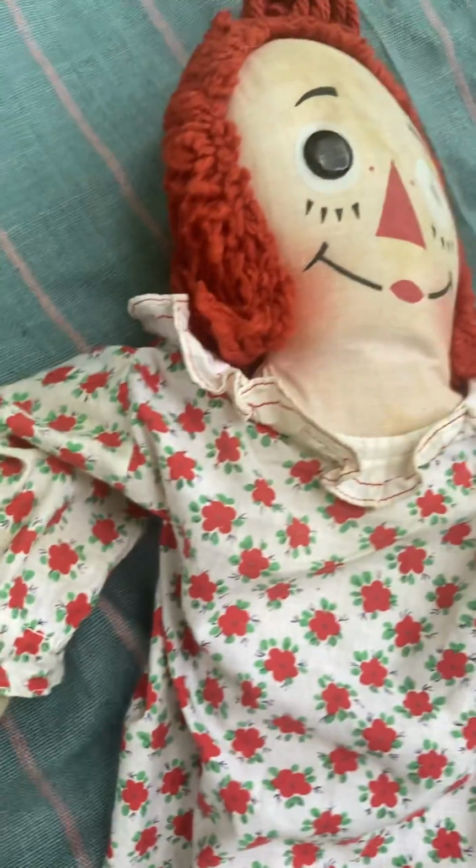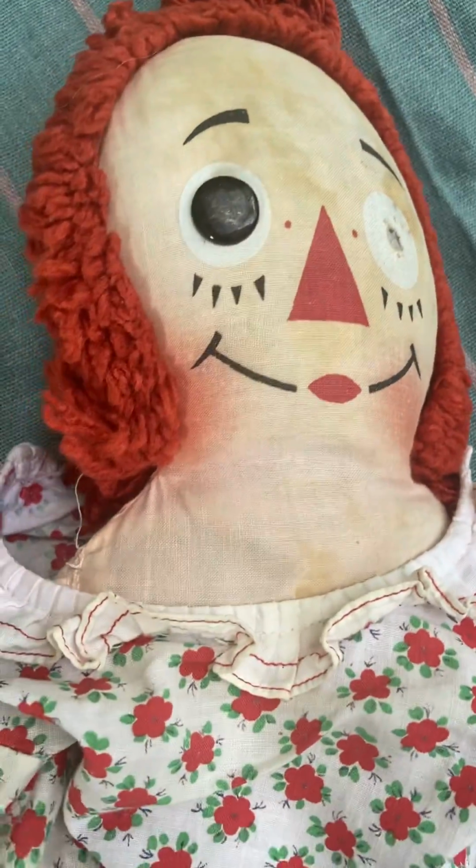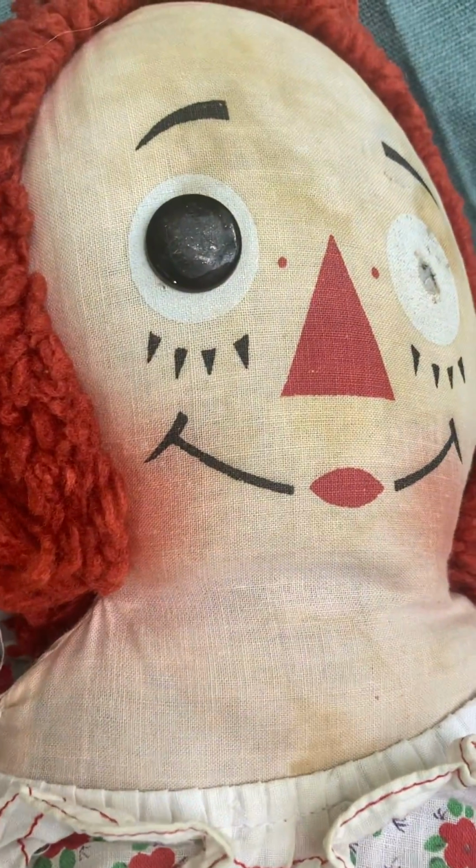But she's very collectible. This is possibly a very early version. She was found in a Cleveland suburb. Who knows? Or maybe you have the original Raggedy Ann doll.